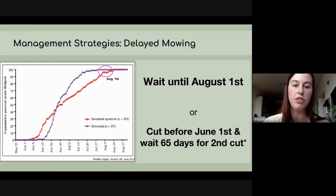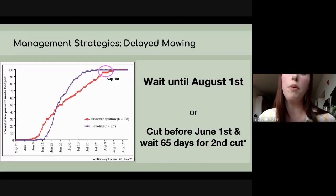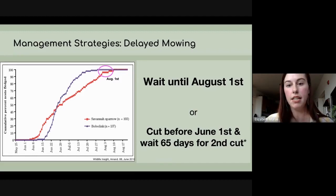there's regional variation. But as you can see in this graph, August 1st is the date by which most nests have successfully fledged, and the time at which most young can successfully fly away from a mower. So that's the ideal date. And if you mow any earlier than that date, what you're doing is risking young that maybe can have left the nest but can't successfully fly away from the mower.